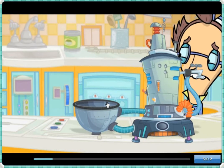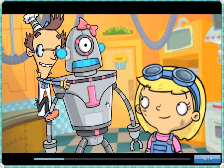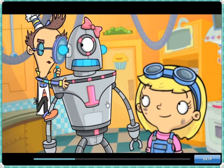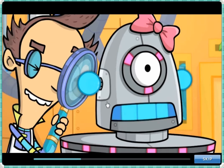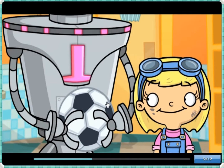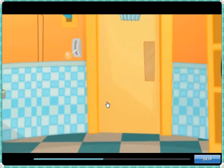Ah, who's that? Sorry, Fizzy. I used your machine parts to build a robo buddy. Well, you didn't finish the challenge, but that's a really cool robot. The man in the hat has good taste. Come, let's toss this spherical object. Awesome! Come on, let's go, robo buddy.